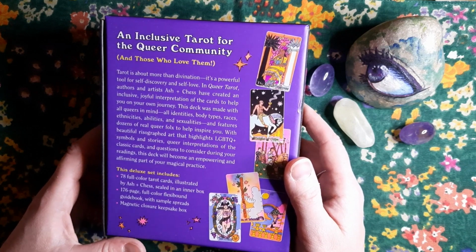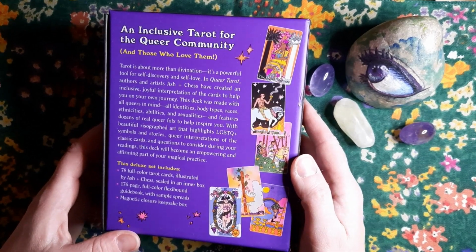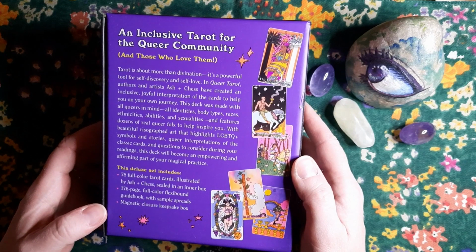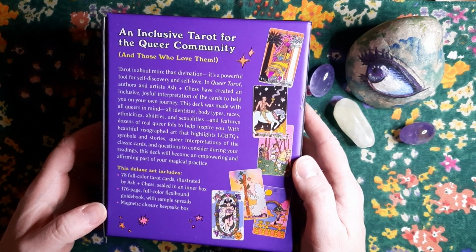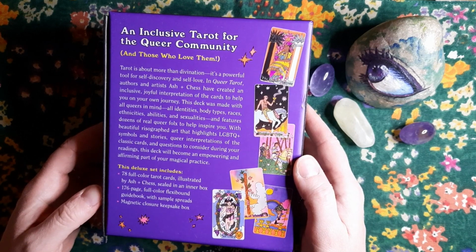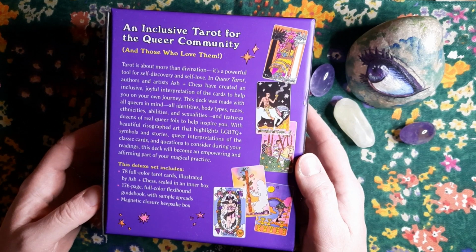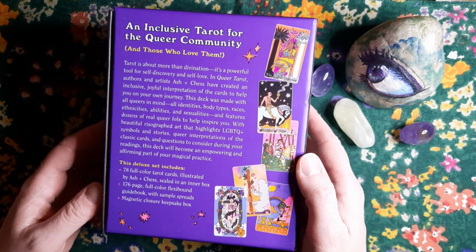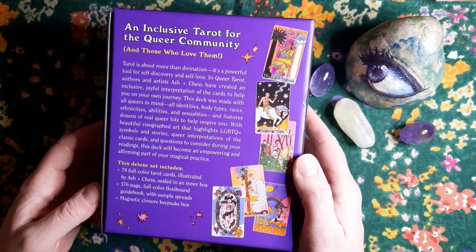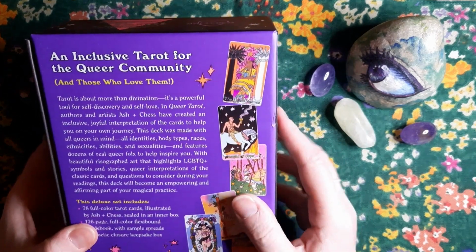With beautiful risograph, I hope that's the right word, art that highlights LGBTQ symbols and stories, queer interpretations of the classic cards and questions to consider during your readings, this deck will become an empowering and affirming part of your magical practice. So this deck includes 78 cards, a 176 page full colour flexi-bound guidebook with sample spreads, and of course the magnetic closure keepsake box. So that's that.